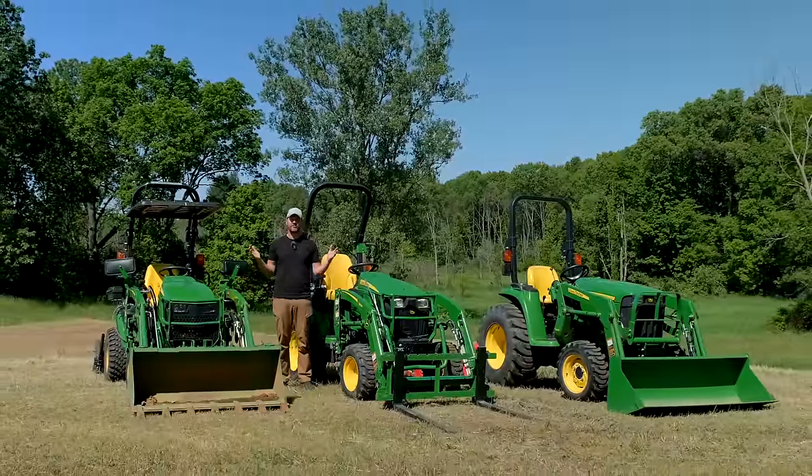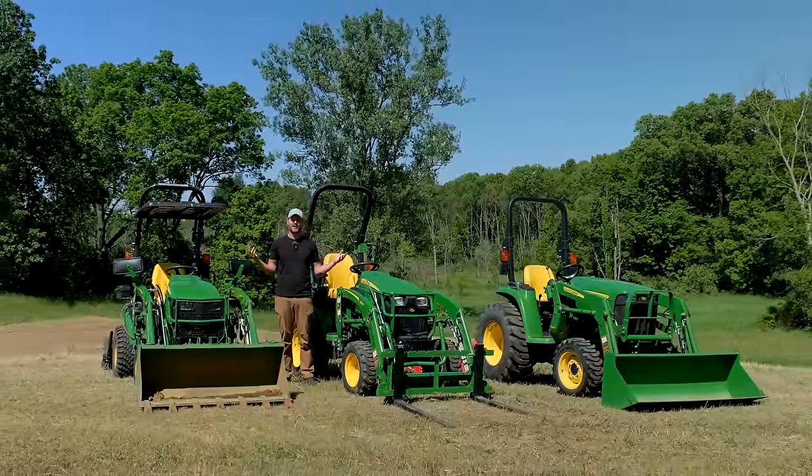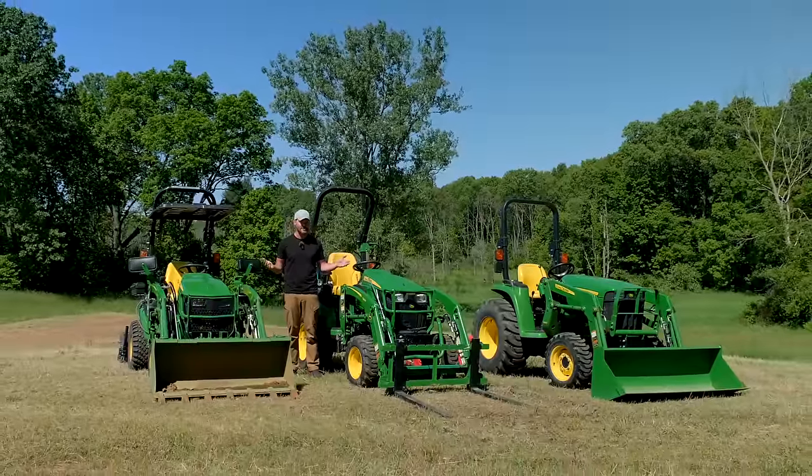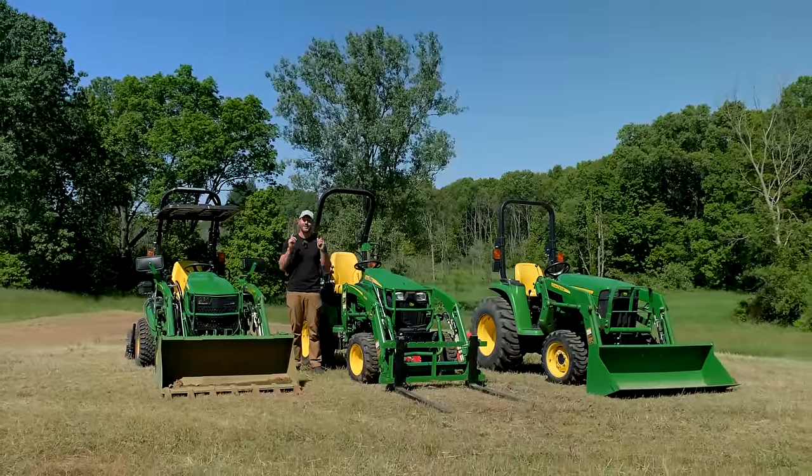Today we're going to compare 25 horsepower machines. It kind of dawned on me just the other day, I've got three different 25 horsepower tractors right here that are all different models. So let's talk about that today.